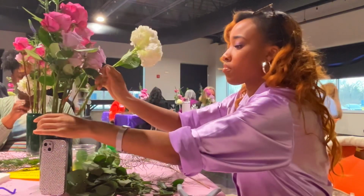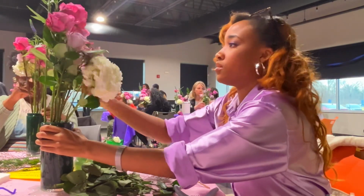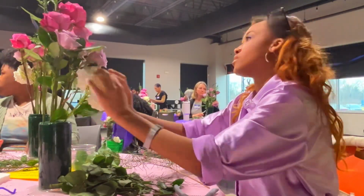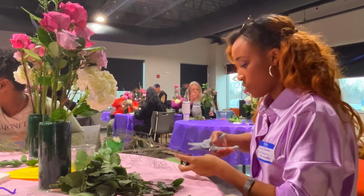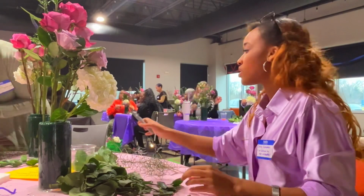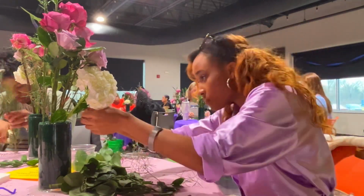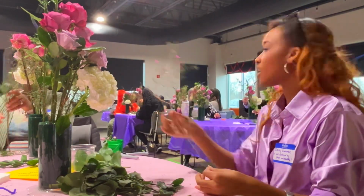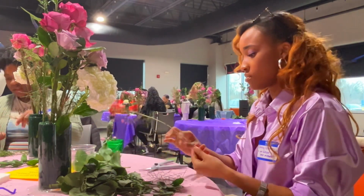One of the things we did in addition to the flower arranging was giving people advice. At the beginning of the event, when we filled out our name cards with our affirmations and our flower name, we also wrote down on two different note cards a question we had for the group, and a general piece of advice for the group. My piece of advice was: everything is temporary. That is one of the things I have to remember about life in general, and I think it applies to any and every situation, good or bad.